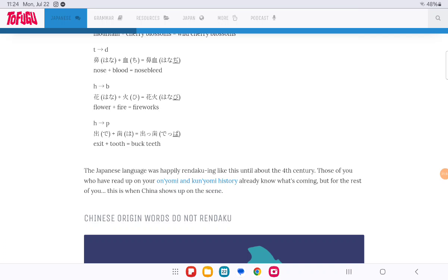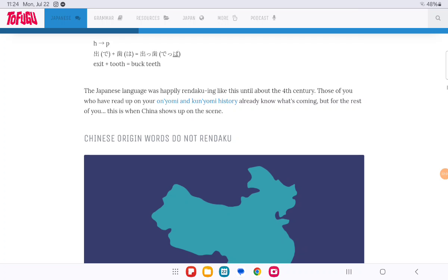The Japanese language was happily written and spoken like this until about the 4th century. Those of you who read up on your onyomi and kunyomi history already know what's coming, but for the rest of you, this is when China shows up on the scene. By the way, this would be still very early on in the history of the Japanese language, because the Old Japanese period goes up to the 8th century AD.